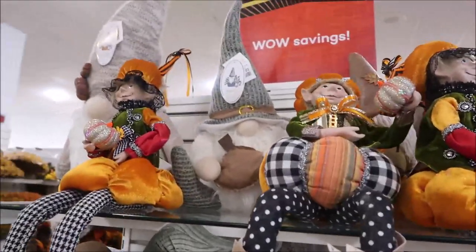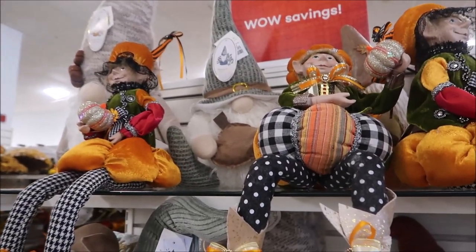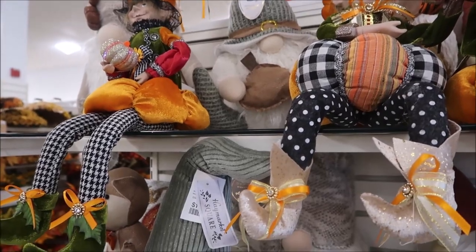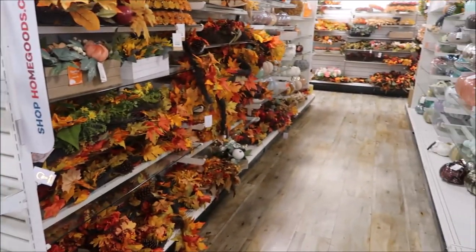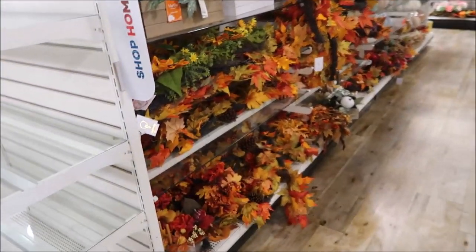So these are the little boys that Jennifer collects. These right here. Yes, the ones that look elfy, that's the ones that I like.